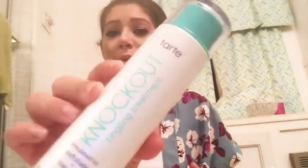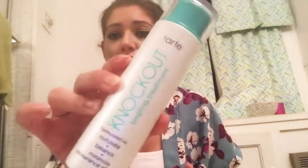I did get a couple of skincare items. I got the Tarte Knockout Tingling Treatment. It's formulated to exfoliate, balance, and minimize the appearance of pores. So it's like a 10% acid complex, like a toning product. So it looks like this. I did already try this out today when I was washing my face this morning. And so far, so good.